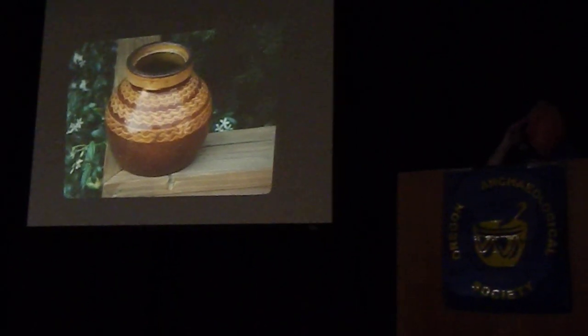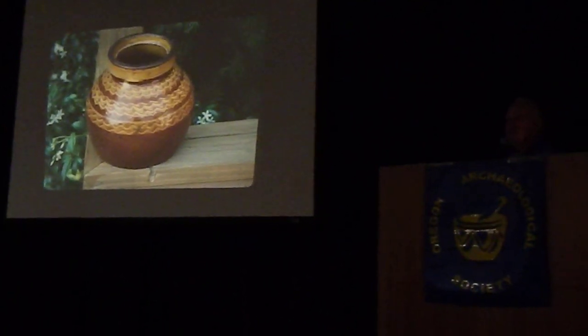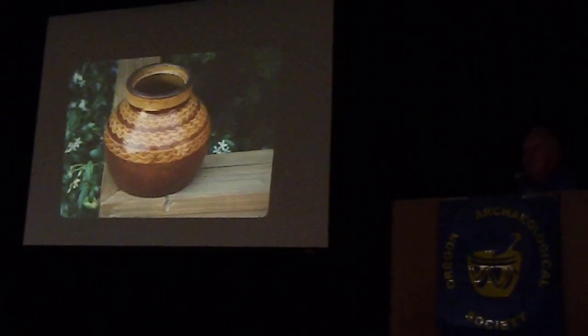Solomon Way was old though when he started his pottery, so he quit after 1868, sold his pottery to a man named Richardson, no relation to the earlier Richardson, and moved down to the Roseburg area.